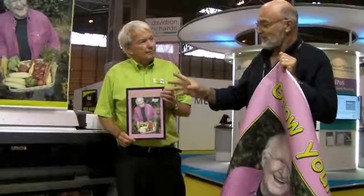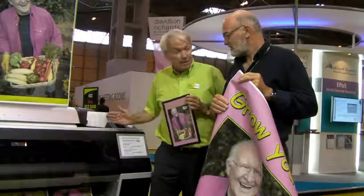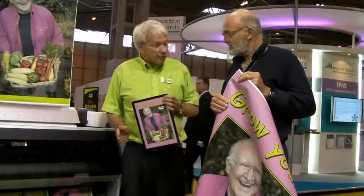Now, come on, most of our viewers are small retailers. This looks expensive. Well, this is the biggest machine. There is a half-size one. This one is at the show at £2,500, about $4,000. There is a half-size one at a lower price point. It is affordable, and it gives the retailer control. They can actually print their own point of sale instead of outsourcing.